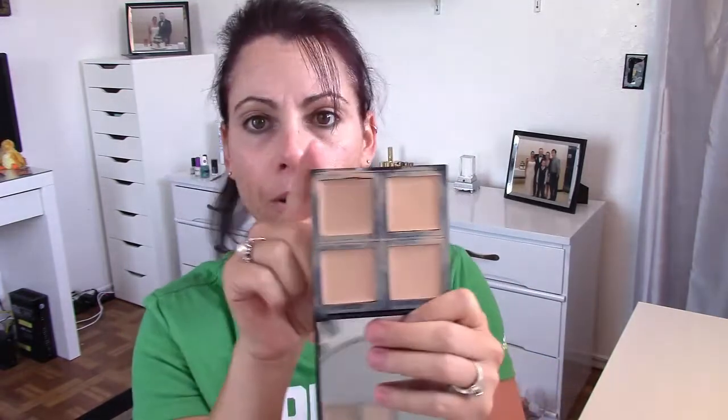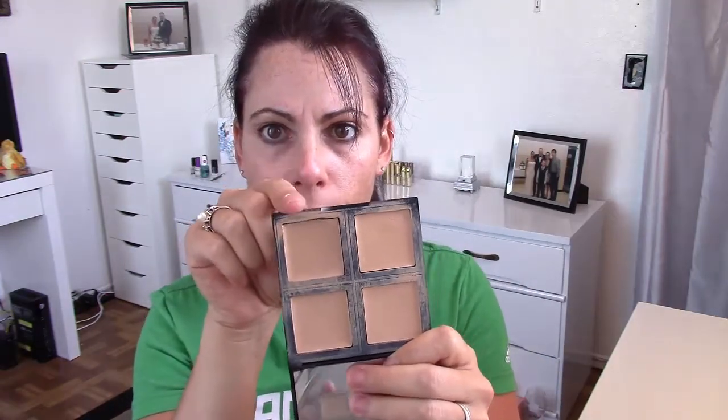I'm sorry, this thing, I use it, so it's quite messy. I will probably go with a mixture of this one, the darkest shade in the palette, and maybe a tiny, tiny bit of this one, and we'll see how it comes out. So I've got my Tarte flat top kabuki brush here, foundation brush, whatever you want to call it. And here we go, digging right in.